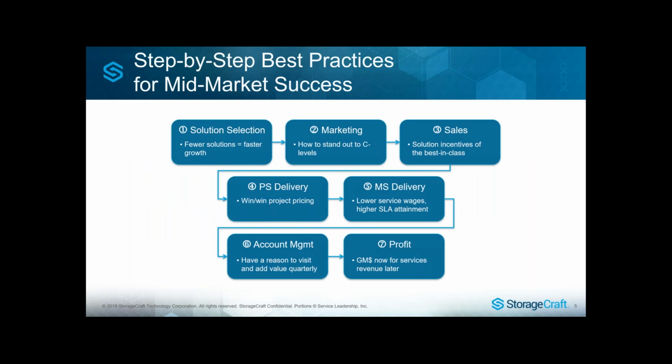The first one is solutions selection, and the bullet under that is fewer solutions equals faster growth. I know that's counterintuitive, but that is in fact the case. We know that from our own experience building solution provider companies up to a couple of billion in revenue, and from all the benchmarking we do of solution providers around the world.